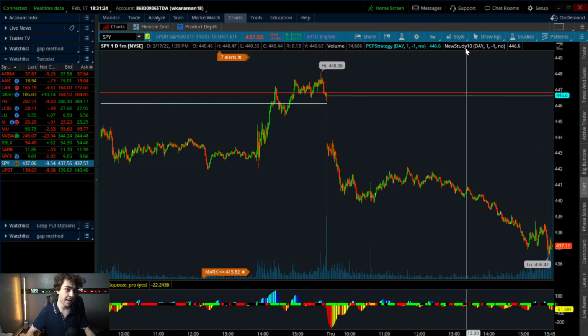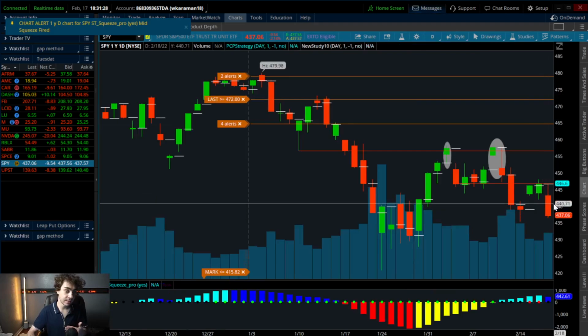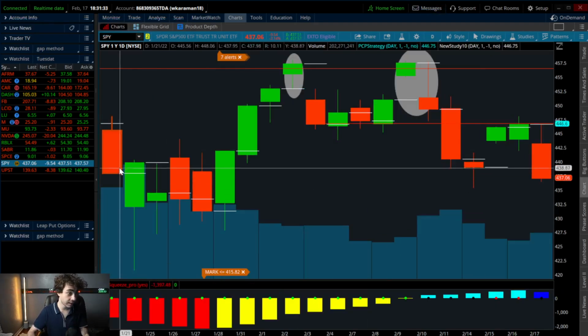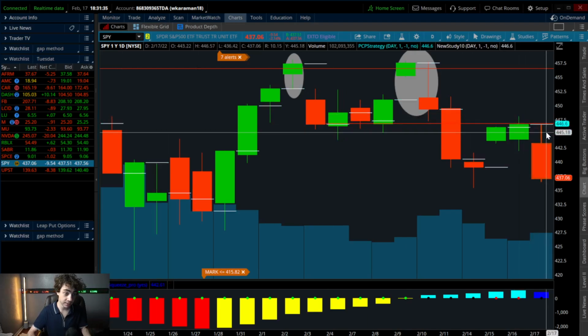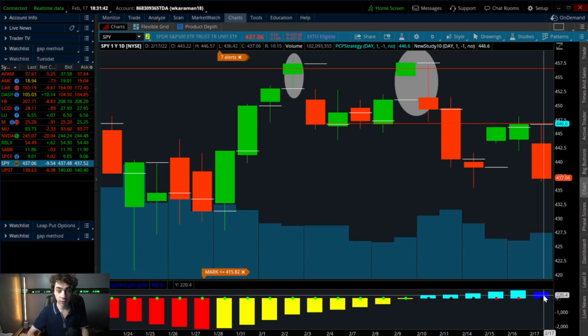But yeah, SPY had a massive gap down today, and the bears are in control for the micro. This candlestick is extremely bearish. I mean, look at what happened last time. It formed this candle at the same level. Look at what happened. Massive sell-off. Another thing to note is on the squeeze indicator, we have turned dark blue.